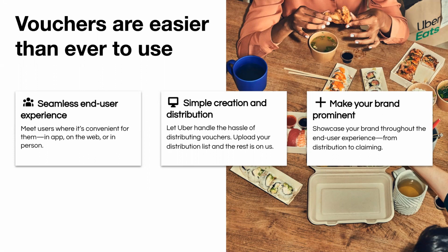And then lastly, make your brand more prominent. This is one we've heard lots of feedback on, being able to showcase your logo, your brand throughout the experience of the person using the voucher. So from their distribution all the way through the claiming and redeeming voucher, keep your brand at the forefront, letting them know who's funding that voucher for them. So adding a little bit of customization in for you.